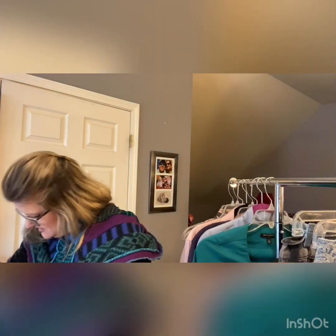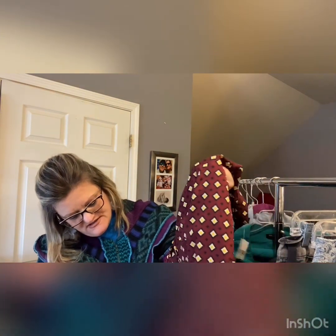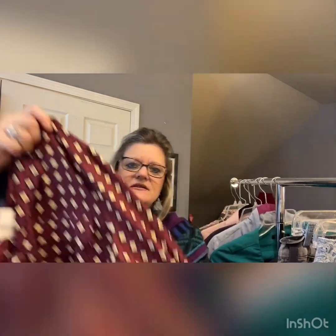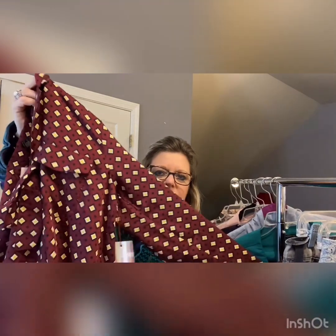So the other piece that I bought, now I don't often buy a lot of this brand, I'll be honest with you, but it was new with tags. It was a blouse, and I thought, hey, why not? Price was right, so I grabbed it. This is an extra large by Forever 21. It is a blouse with buttons all the way down, and it was new with tags. It's burgundy with this print. And I thought, with a pair of jeans and a pair of boots or even a pair of flip-flops in the spring, it would be nice.